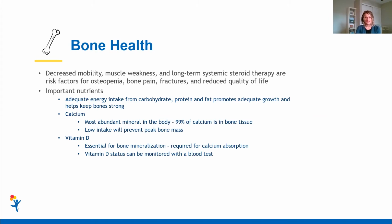And then vitamin D is very important. It's essential for bone mineralization and is required for the calcium to be absorbed into the bone. Vitamin D is one that we can monitor with a blood test really easily, so we recommend an annual check of vitamin D. If your child has low vitamin D and needs to supplement, we might check it even more frequently. Again, there's not a great nutritional lab for calcium, but we can check vitamin D.